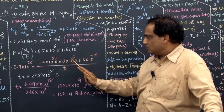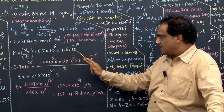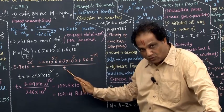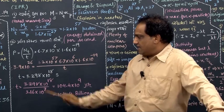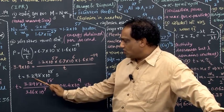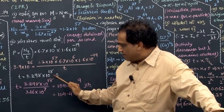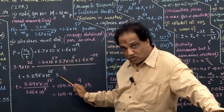6.7 as it is, 10 raised to 6 as it is, 1.6 as it is, 10 raised to minus 19 as it is. This T also as it is, which we want to find out. Find out the value of T. In seconds it comes out to be 3.298 into 10 raised to 18 s. Leave proper gap, write small s, don't put any full stop.